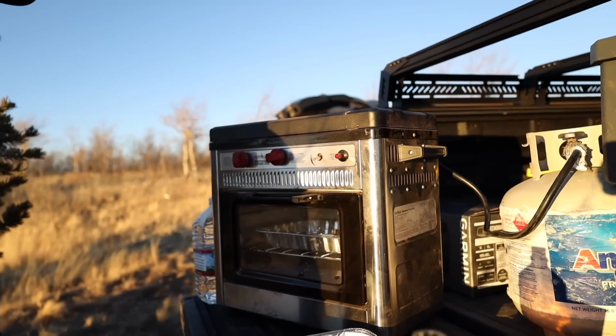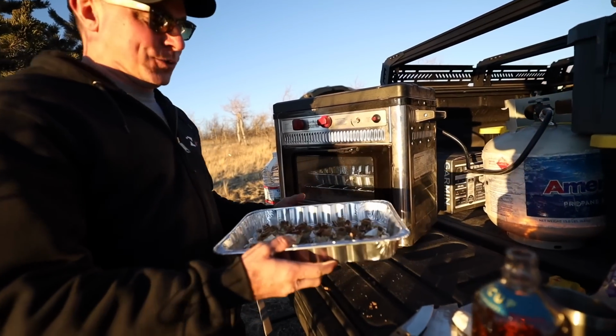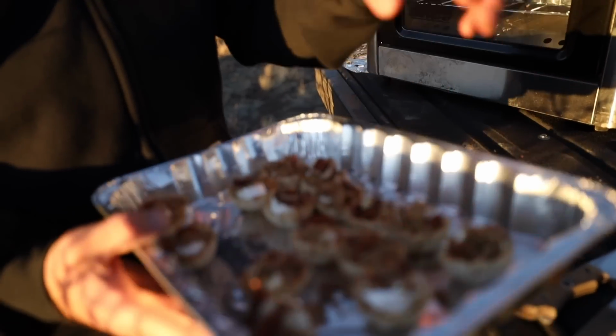Look at this Camp Chef oven. He's got a lot of Camp Chef stuff. Look, this is what your pals can make over Christmas. You can do this at home, super easy.